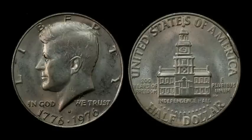Which is not too bad considering the size of the cut. While not huge, it does have value. But Bicentennial coins with cuts on them are quite scarce.